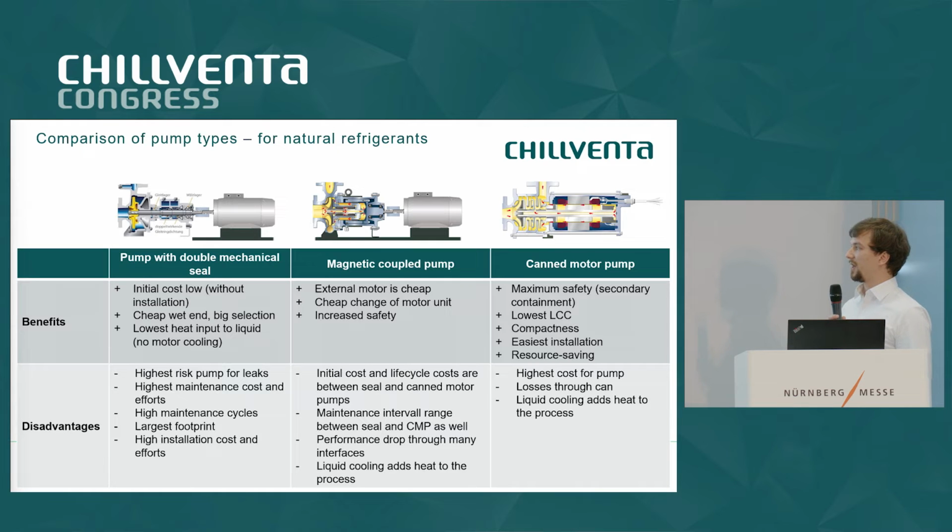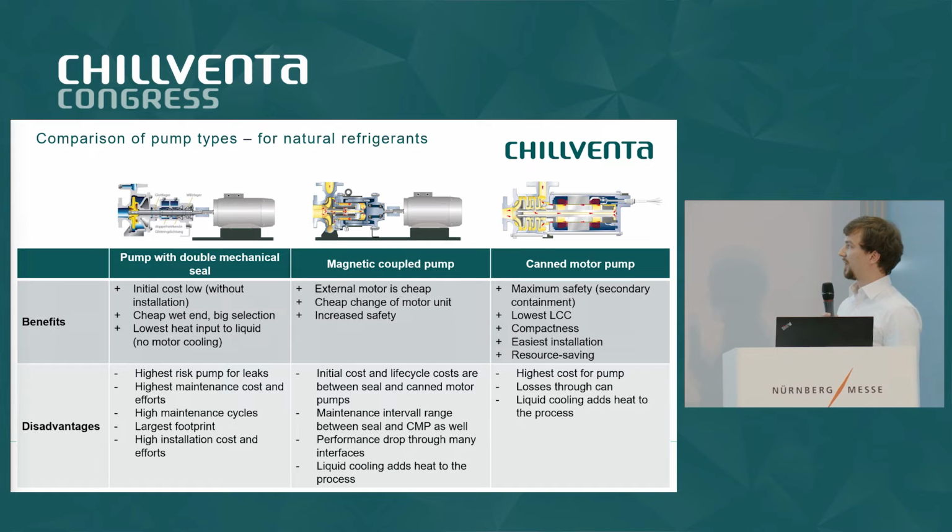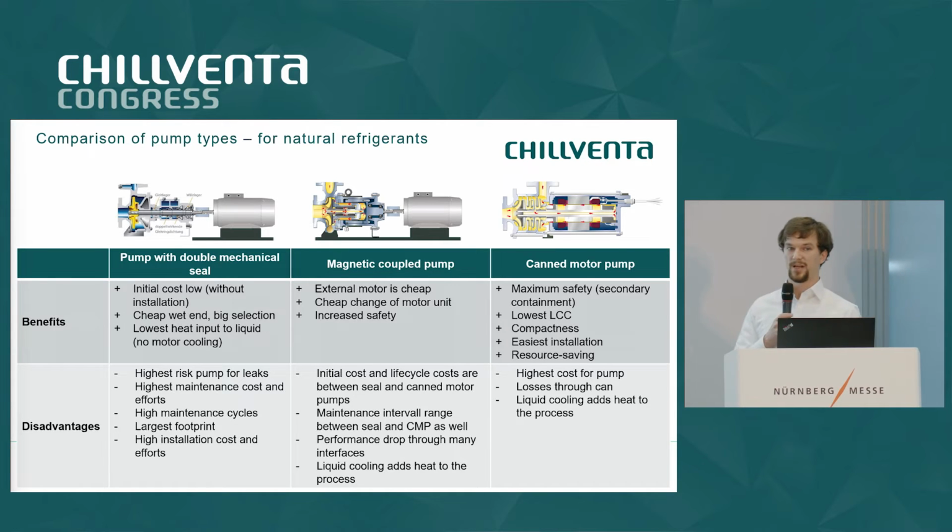You have less maintenance itself, but you also have a heat input in your liquid. The heat input in the liquid you have also for canned motor pumps. And you have the highest cost for these three initially. And you have some losses, around 5 to 7% through the can. But you have also really important benefits.